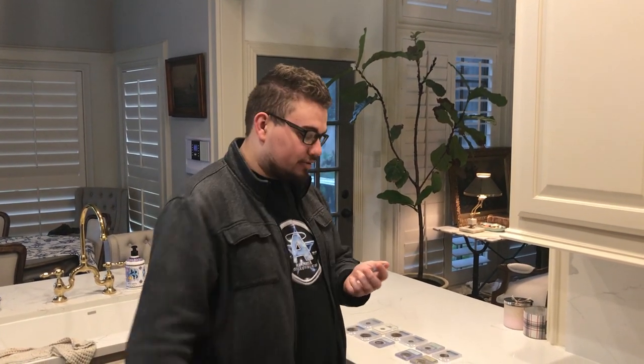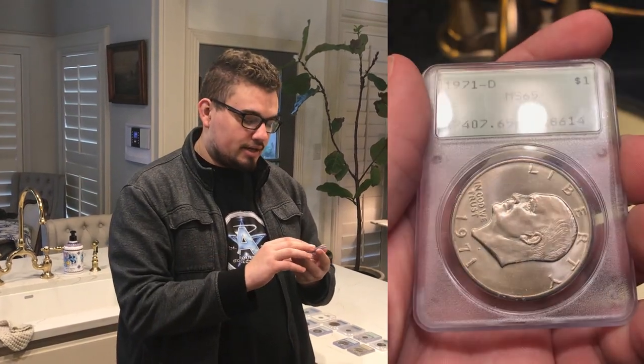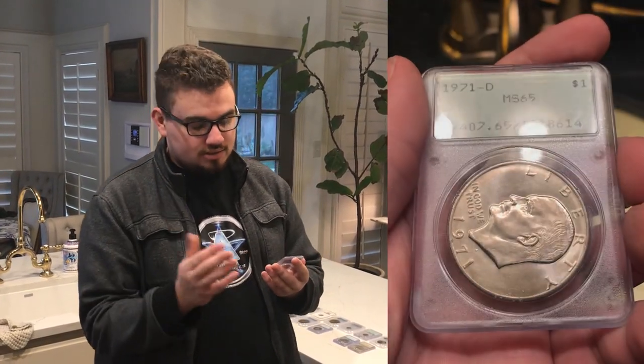I'm trying to tell myself over and over again, and then we'll see what happens. It might CAC, it might not CAC. The next Ike dollar we want to show you guys is this beautiful 1971 Denver MS65. This coin's awesome, and the reason why I like it is because the luster on the coin's very nice for an Ike dollar. The surfaces are a little choppy, have little issues, but I think it might have a chance at receiving a CAC sticker.